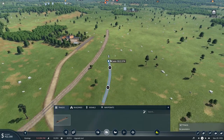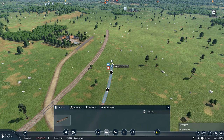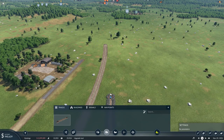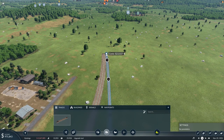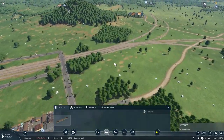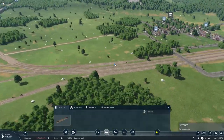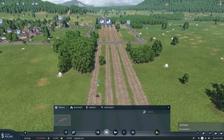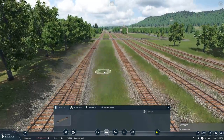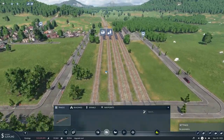to here, here, here. And that's our cargo line. And then our cargo line will shoot into there. Boom.